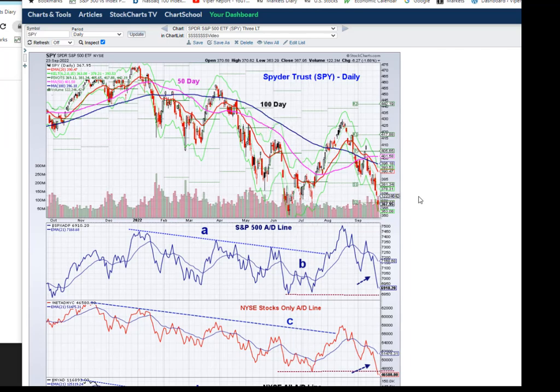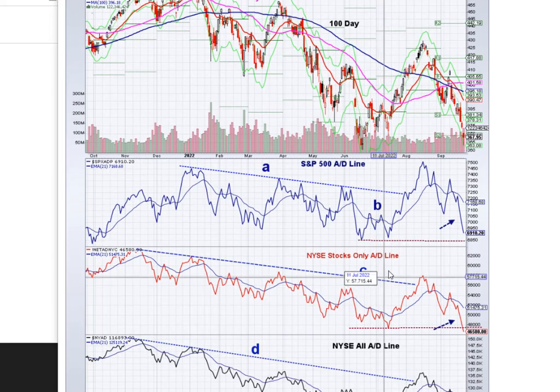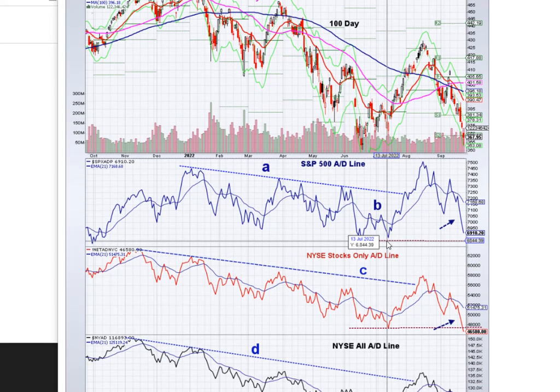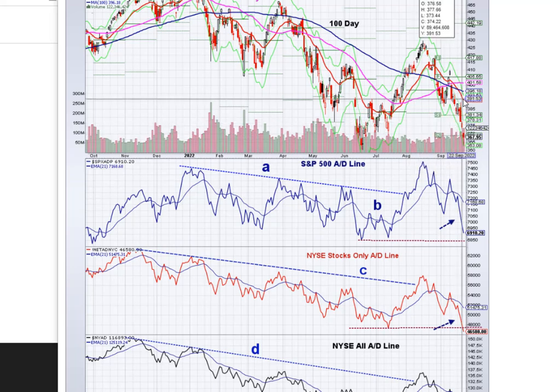A look at the daily advance-decline analysis. Similar picture. You can see we have support here for the S&P 500 AD line, which has held so far. The gap here between the close and the moving averages: the red 20-day EMA at 390, the black 100-day at 396.18, and then the 50-day, which is starting to flatten out at 401.58.